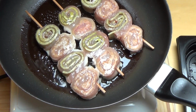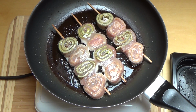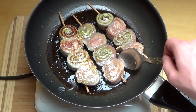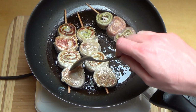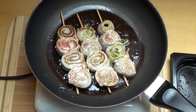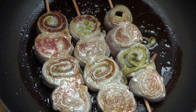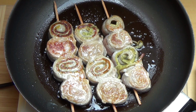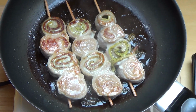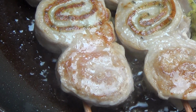So the heat is getting through the meat. Yep, I think, well, nice moment maybe to turn it for the first time. Yep. So, and this cheese creation is not melting. Very fine. Yep, awesome pan action as it happens. Gorgeous, isn't it?